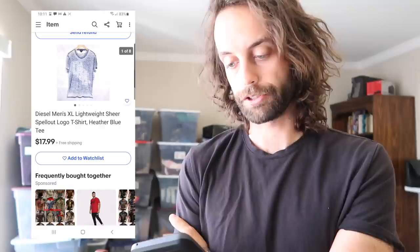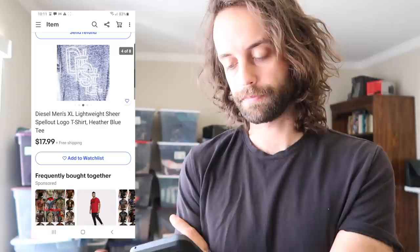It's a sheer t-shirt from Diesel. Diesel, really solid brand, especially if you price it low. Don't remember how much I paid for this, probably $3. This pair of shorts flipped within a week. Duluth Trading Co., of course, a brand that I love, and these sold for 28, full asking price.